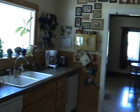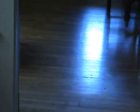The kitchen was modeled to represent a 1920s kitchen because it's a 1920s house. The kitchen was completely gutted, but this is the original floor. It's maple with quite a bit of bird's eye and tiger striping. That's throughout the rest of the house. All the floors in the house have been redone.